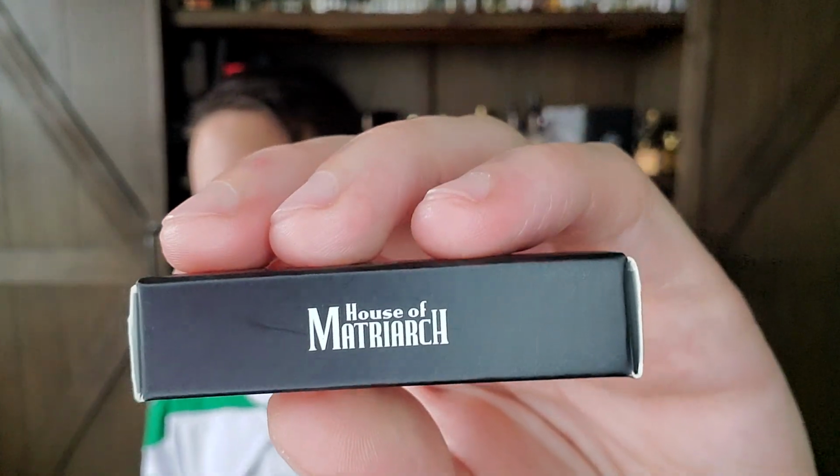And like I said, I have zero full bottles from the House of Matriarch. None of them moved me enough to want to go buy a 50 or 100 ml bottle. They just didn't. I enjoy wearing them. I like having the samples or the discovery atomizers and stuff like that, but full bottles, I don't think I need. And so that's sort of how I feel about the brand in general.